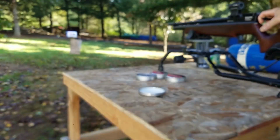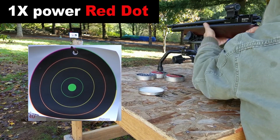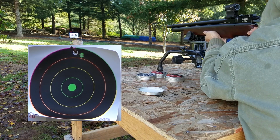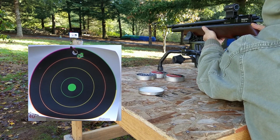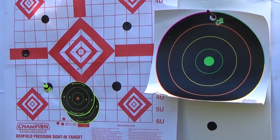You actually have to load the magazine first. Now, before I shoot this group, keep in mind that this is with a red dot sight. Since my sight was only one power, I could not even see what happened. Is that my hole next to the... Let me go look. Hold on. Wow, you guys, that was 3 bullets, 1 hole. 3 bullets, 2 holes.